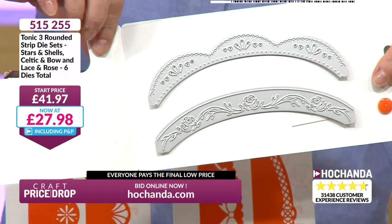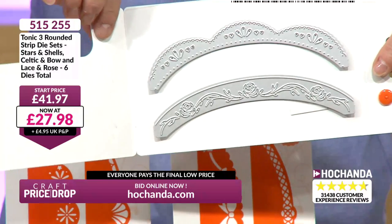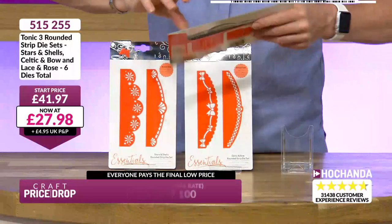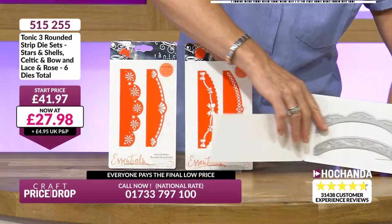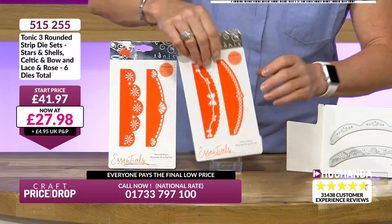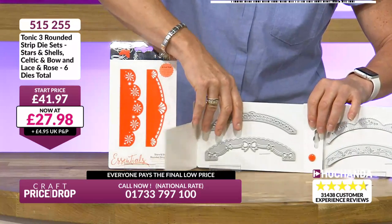The roses. Again, be lovely with your glossy accents. Be lovely with your Nouveau drops at the top. Right, £27.98 if you want to get hold of these. They are fantastic. Do you know what? I'm going to open them up like that so you can see all of them, and you get a chance to see all of the dies that are available.